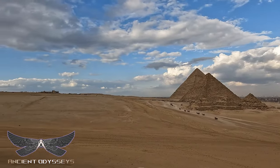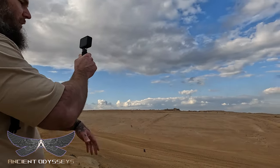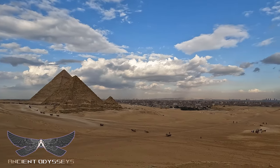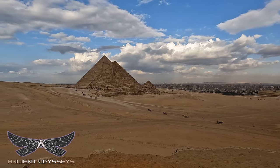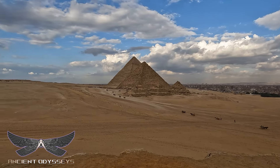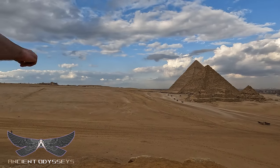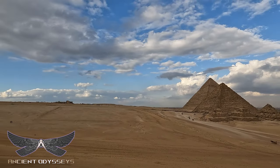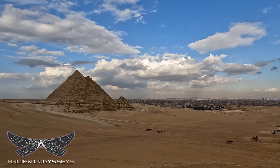This area over here is Pyramid's View, where you can get a view of the entire Giza Pyramid Complex. Here in front of us, 1, 2, and 3. This is G3, A, B, and C, the three satellites on the south side of the Pyramid of Menkaure. Menkaure here, Central Pyramid there. And from this vantage point, you cannot see the Great Pyramid.